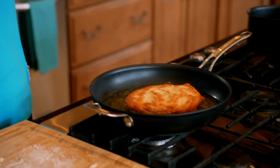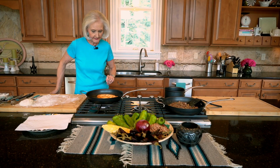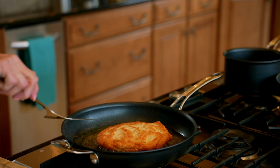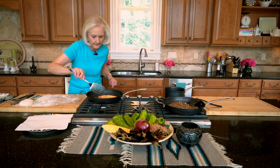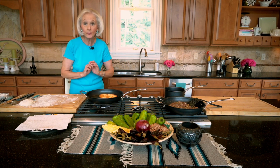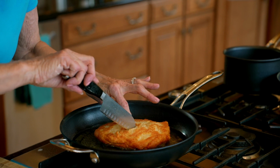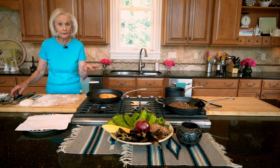I will admit my fry bread is not as beautifully, perfectly round as the one I had at the Indian Cultural Center, but it looks pretty good. See what it looks like here. Oh, it's gorgeous. Okay, almost. We're almost there. I do want to make sure that it's cooked all the way through in the center. So I'm taking a peek. Nope, not quite yet. So we're gonna let that sit for another few minutes.